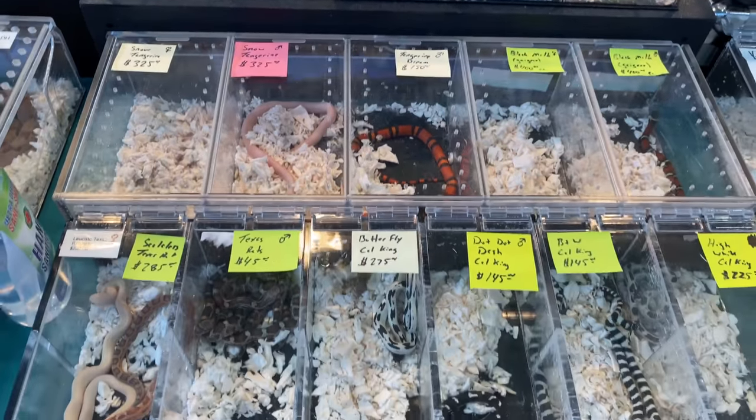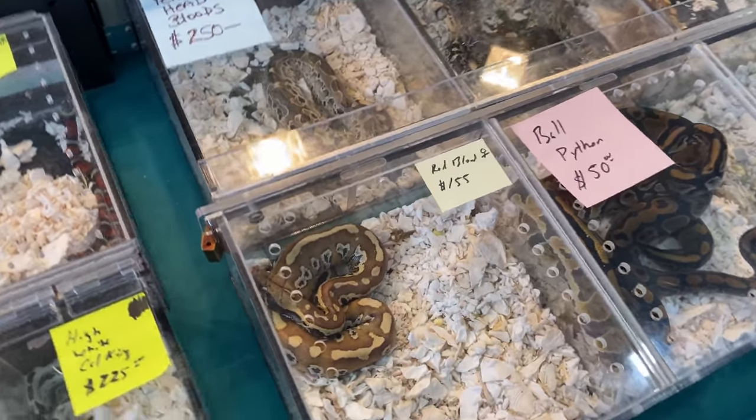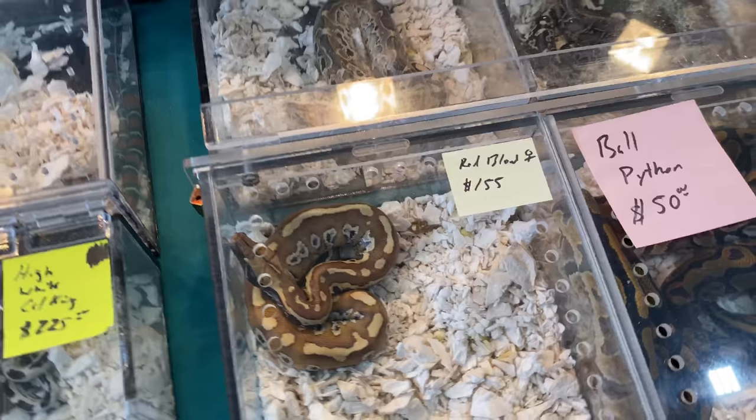Hypo leopard boa up there. It's a lot of stuff to look at today, so I'm trying to get around to everybody. This is a blood python. A nice blood python. Yeah. Red blood female blood there.